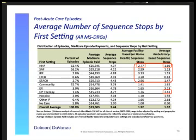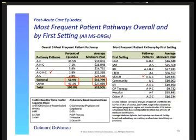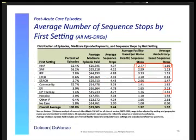Again, our payments do not include Part D or patient co-payments, so because we don't have the co-payments, the price relatives will actually spread a bit more. Home health does not have a co-payment. SNF, IRF, and LTAC do have co-payments. When you add the co-payments in, the difference in prices across the settings will spread more. On page 15, we look at the most frequent pathways.